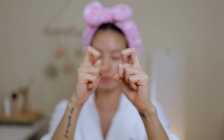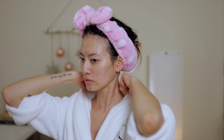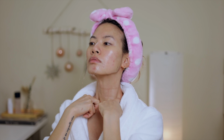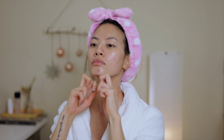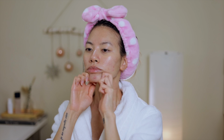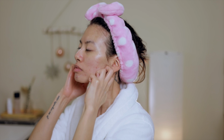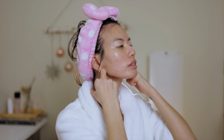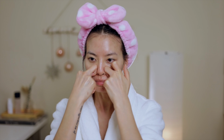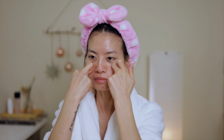I'm using the flat part of my middle knuckles, starting at the back of the neck and then the V area in the front of the neck. I hope that makes sense. Then I'm shaping my jaws and then massaging the jaws upwards to lift everything. And then I make my way up to the cheeks, finishing off with the brow bone. We want to lift everything.